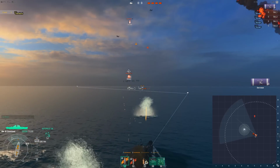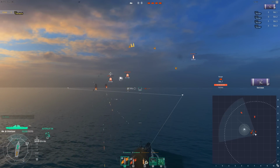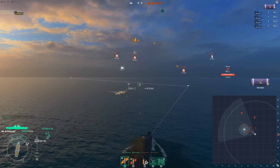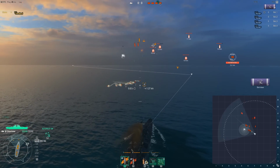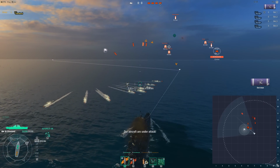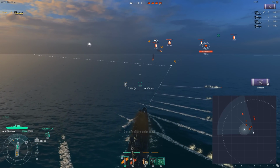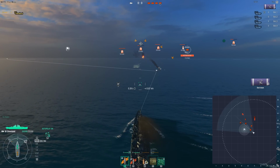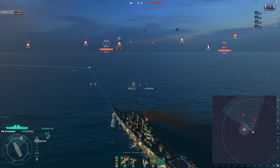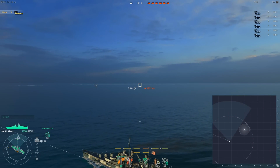Now, there we go. The scout has finally engaged, and we'll see what happens. I'm firing off as much as I can, and the ability is definitely going. And as the ability runs out right about now, I bagged myself 10 plane kills, which is 3 less than the Atlanta. So finally I decided, heck with it, let's just totally saturate the skies with planes and see what happens.